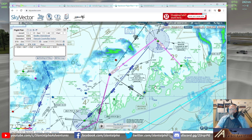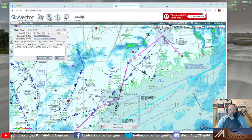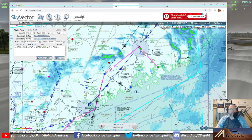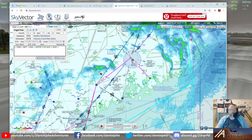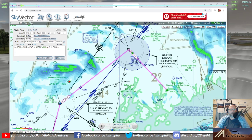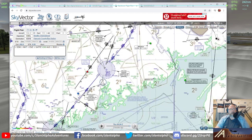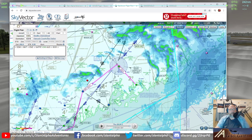Obviously, we don't have weather radar aboard the plane in the DC-3, but we can keep tabs on SkyVector, and say, it looks like we might need to deviate 30 degrees left of our filed course for weather. And they would say, all right, deviation 30 degrees left of course approved. Advise when you're able to continue direct Bangor. And so that's something that we'll have to do.